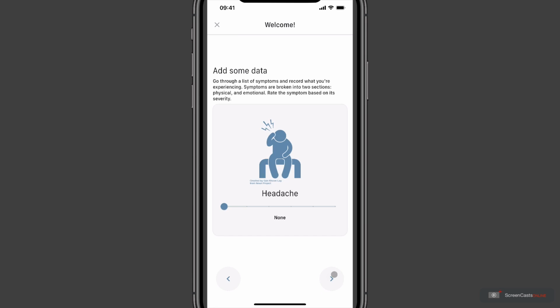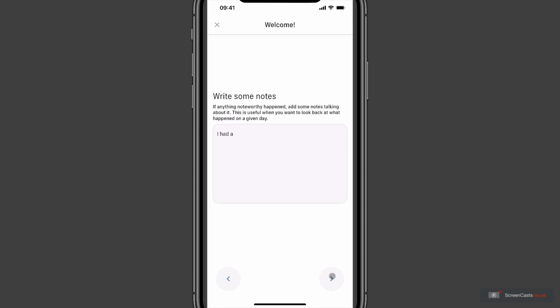I'll tap the right arrow to bring up the next welcome message, and the next tip shows that you are going to be adding in your symptoms for the day. And the severity is confirmed using this slider, so this means I've had a very high headache. Okay, next, you can write notes to explain what was happening on a certain day and go into more detail about how you are feeling. This is very important too.